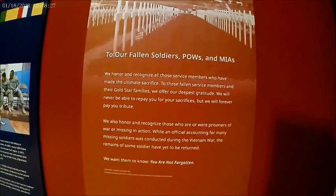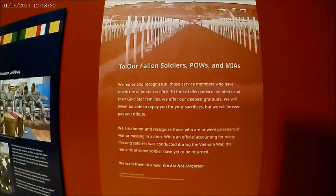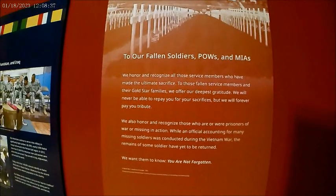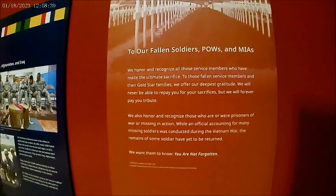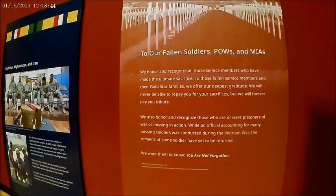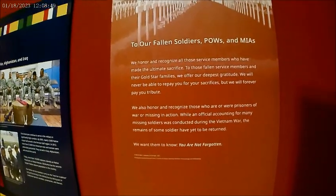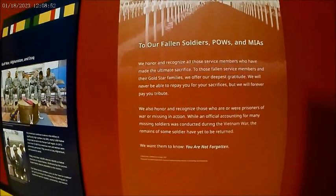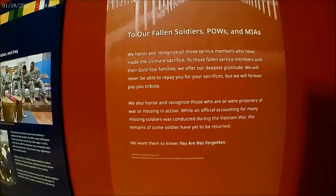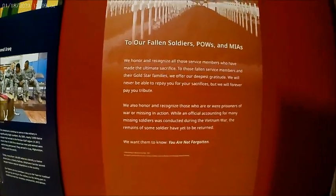To our fallen soldiers, POWs, and MIAs, we honor and recognize all those service members who have made the ultimate sacrifice. To those fallen service members and their Gold Star families, we offer our deepest gratitude. We will never be able to pay you for your sacrifices, but we will forever pay your tribute. We also honor and recognize those who are or were prisoners of war or missing in action. While an official accounting for many missing soldiers was conducted during the Vietnam War, the remains of some soldiers have yet to be returned. We want them to know you are not forgotten.